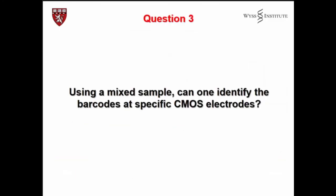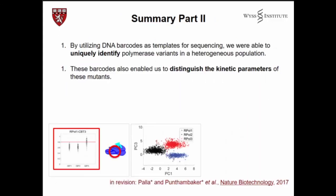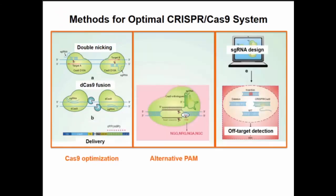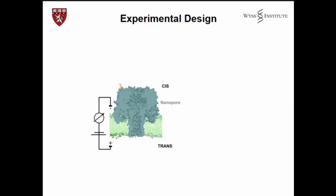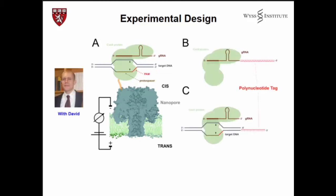Okay, let me skip through the Cas9 work. And very similarly here, what we did, we have a Cas9 molecule which can be programmed to target a particular genomic region using a guide RNA. So this is the nomenclature that I'm going to use. The experimental design is very similar to the nanopore sequencer I described. My colleague helped me to conjugate a Cas9 here now. These are the basic components, the guide RNA, the target RNA.